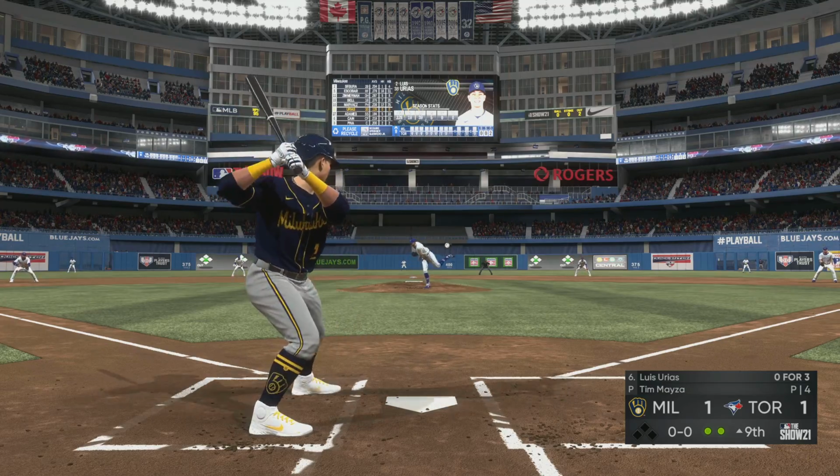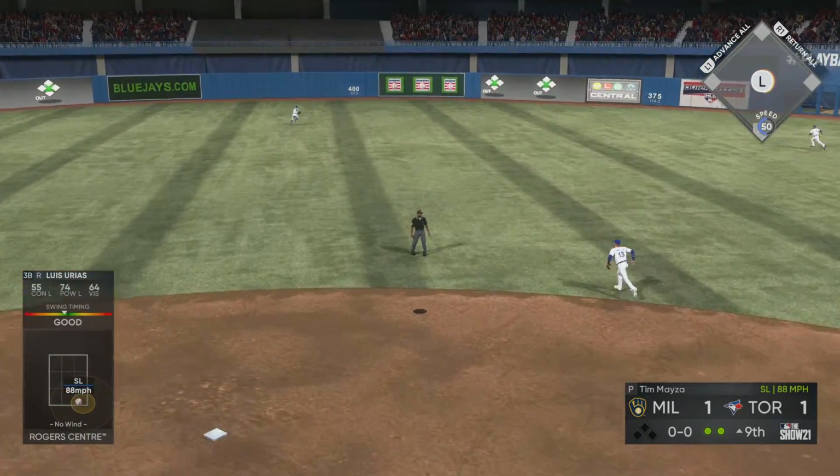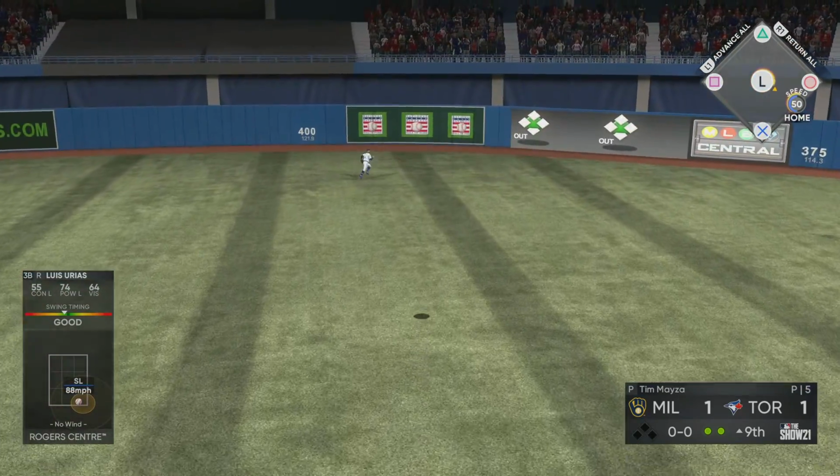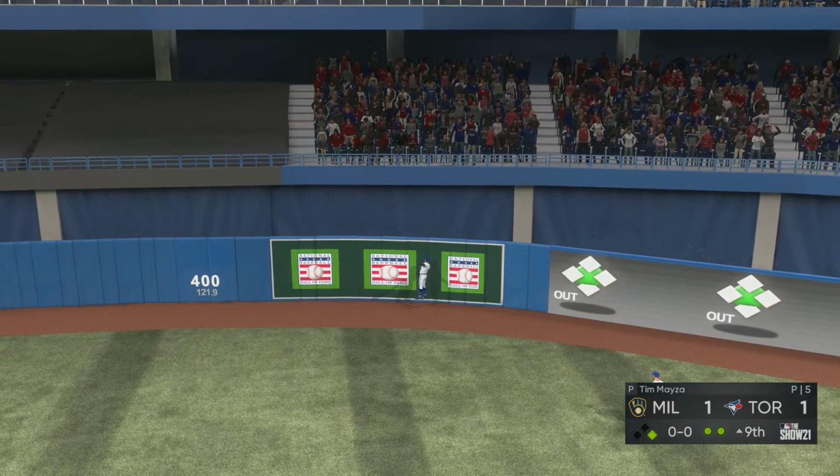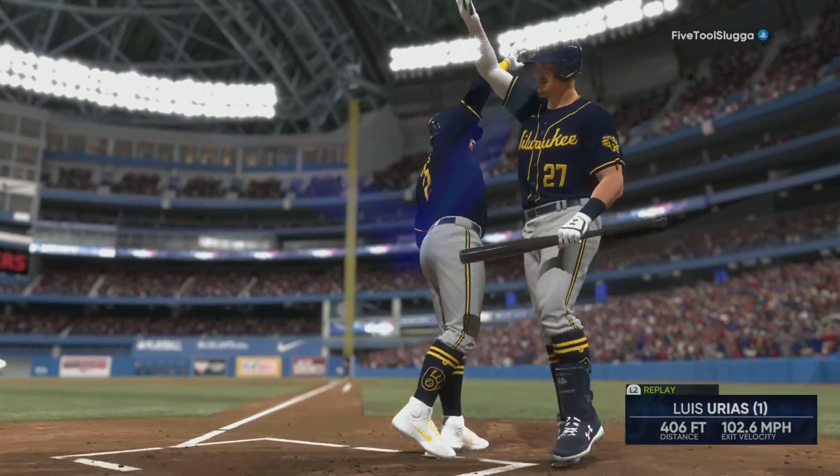First delivery to him. Hits it high and deep out to center field. Back goes Springer to the track. You can kiss it goodbye.